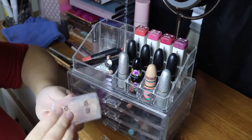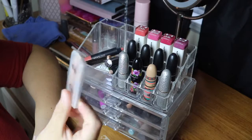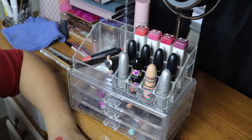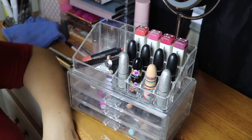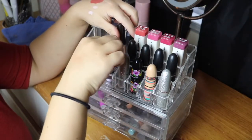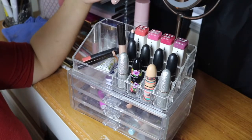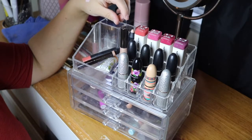Well, actually, this is old. I'm going to toss this. I've had this for so long, and it's looking really gross. It's just like a sample, so I'm going to toss both of those, or that thing. I have so many liquid highlighters that I never ever use, so I need to get rid of some of these.